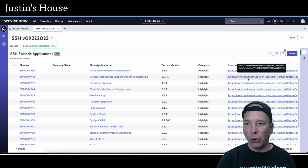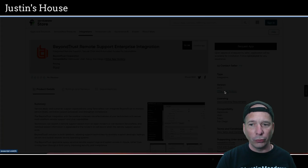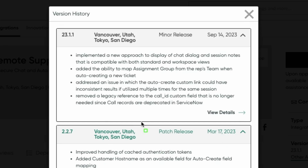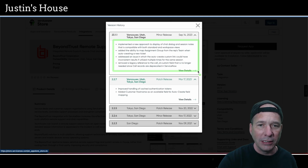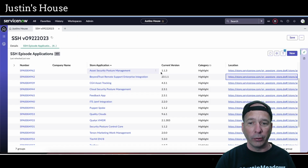Beyond Trust Remote Support Enterprise Integration was updated to version 23.1.1, and in this version, let's just check and make sure. Implemented a new approach to display of chat dialogue and session notes, added the ability to map assignment group from the rep's team, addressed an issue in which the auto create custom link could have inconsistent results, and removed a legacy reference to the call ID custom field that is no longer needed. So that's what's new in this version of Beyond Trust Remote Support Enterprise Integration.